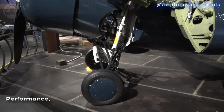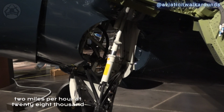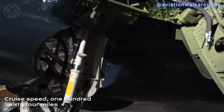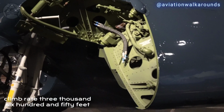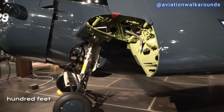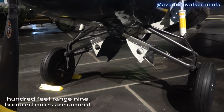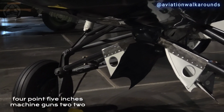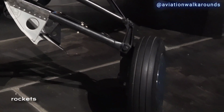Performance: max speed, 332 miles per hour at 28,000 feet. Cruise speed, 164 miles per hour. Climb rate, 3,650 feet per minute. Ceiling, 34,700 feet. Range, 900 miles. Armament: 4 .50-inch machine guns, 250 pounds bombs or 6 5-inch rockets.